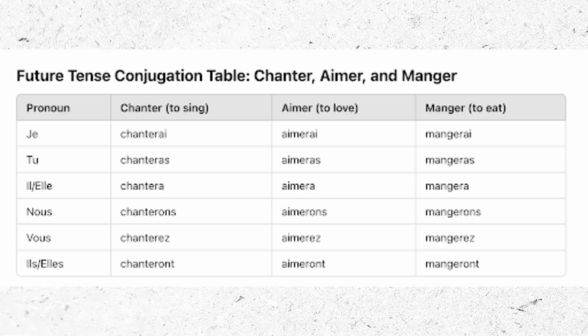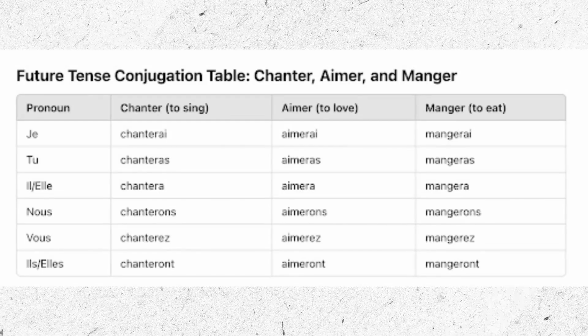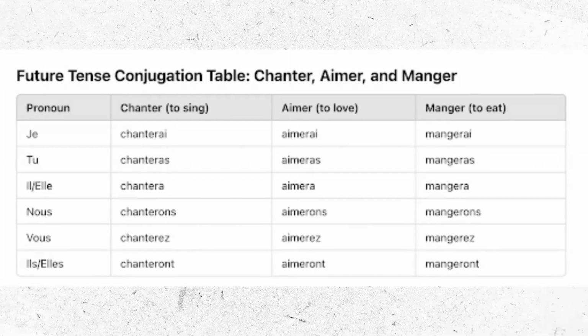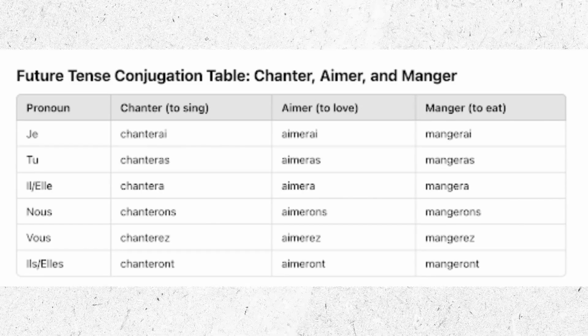Once again, we're only taking a look at ER verbs. Please be careful. We're looking at only group one ER verbs. We've looked at the present, the past, and now the future. Let me show you more samples, okay? So take a look at this table. What do we have here? Chanter, aimer, manger. So it becomes what? Je chanterai. Tu chanteras.